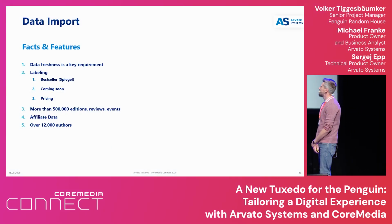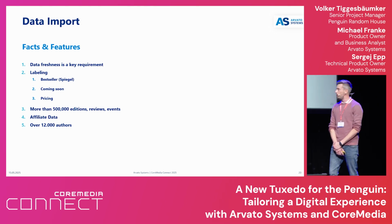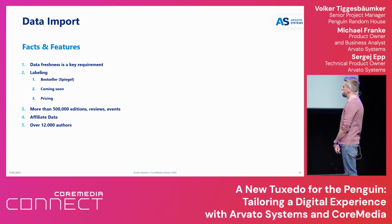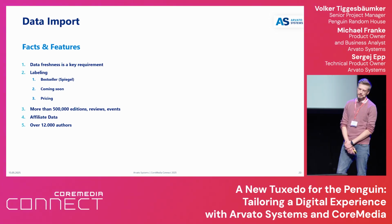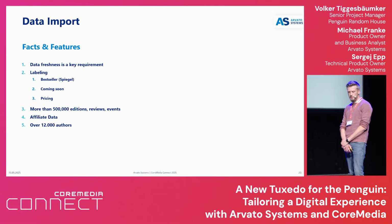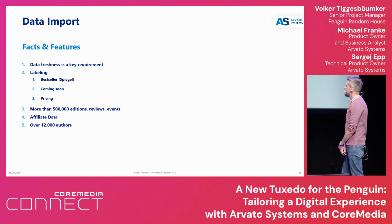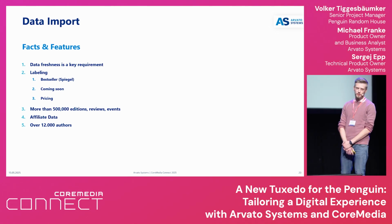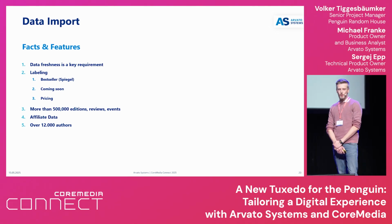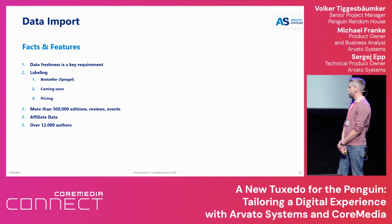In the next slide, maybe some facts and features. There is not a lot written here, but data freshness is a key requirement. I will come to that point in some later slides as well when it comes to performance, for example, but that was very mandatory because the data import service is for us something like a 24/7 employee. It's working all the time, importing new data, updating data all the time. It has to run very efficiently.